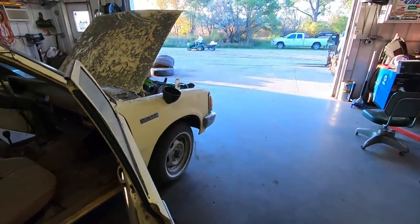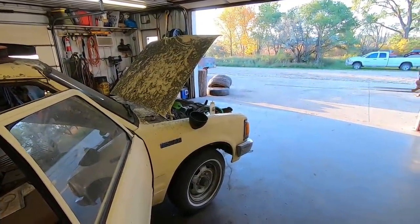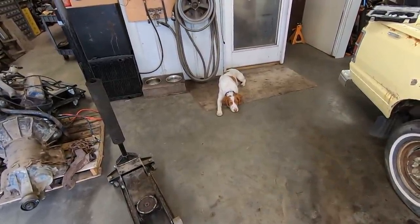There goes Lawnmower Man, full load of groceries. It's like we're in Florida, but we're not. Back to Nissan things. Before Duff gets mad and pees on it.